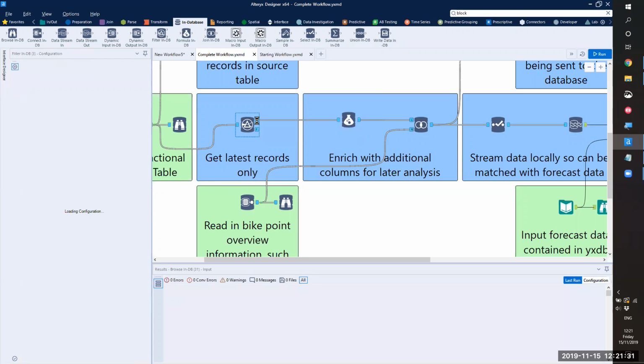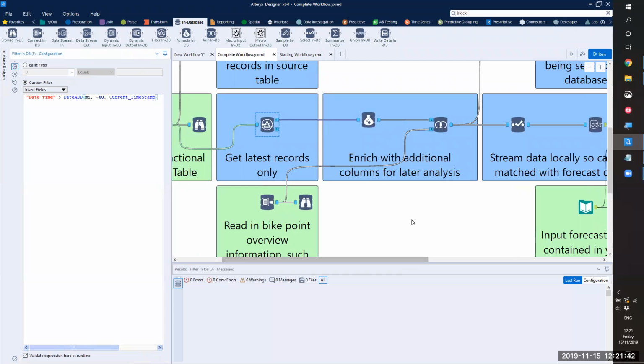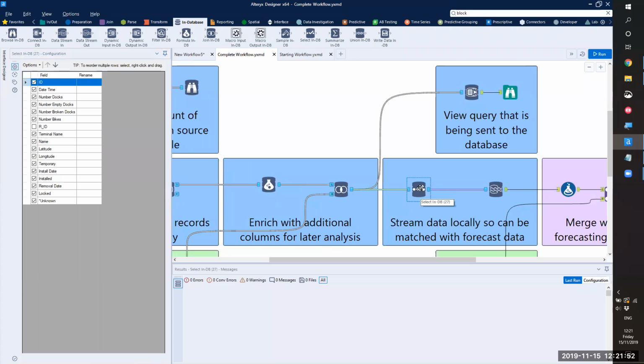So if I just have a look at this tool, that way you can see something about how it looks that we will have a look at later. After the join, we then need a select tool because there are no embedded select tools within the in-database joins. But before we do the select tool and before we stream the data out, we actually want to have a look at the query that's being sent to the database.